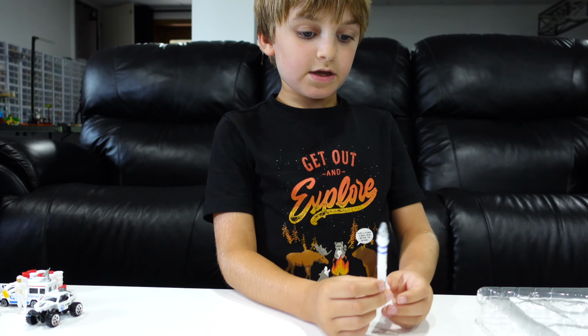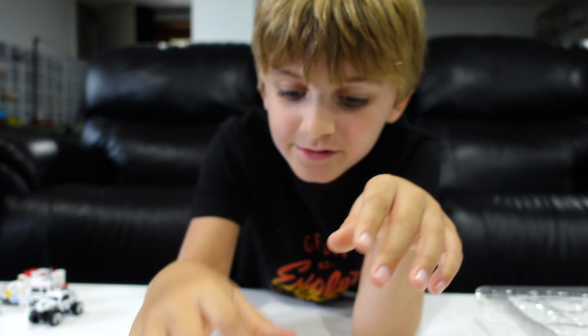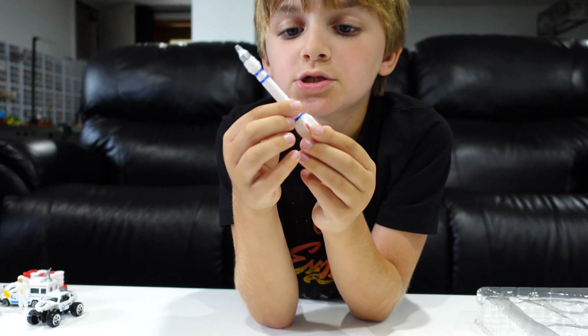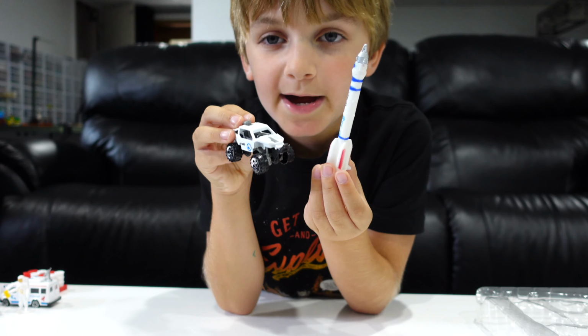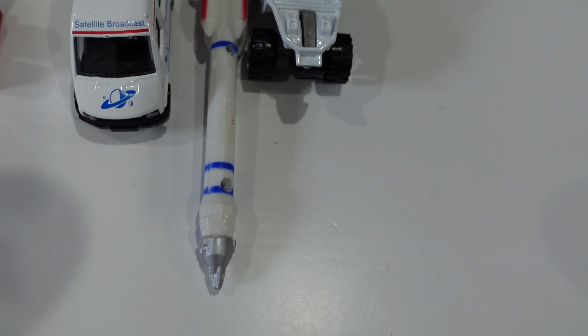Next. Last thing up on our list. The thing that kind of looks like Saturn V. It's got like a little booster detail there. You see that? Pretty good quality. These two things are the best quality things in the whole package. We have this vehicle in first, the Saturn V looking thing in second.